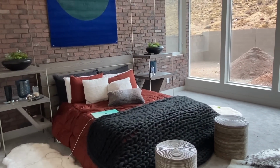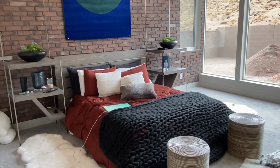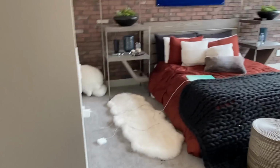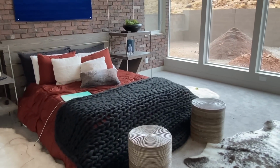So here is the main bedroom. This is our bed here, which I absolutely love. This honestly is super cool looking, but I think this room and certain pieces are impractical. First of all, this blanket leaves little black fuzzies everywhere. I didn't show the carpet, but see all those little fuzzies everywhere? It's from that blanket. But besides that, the bed is super, super comfy.